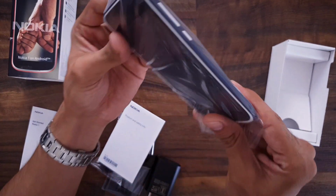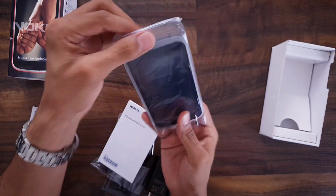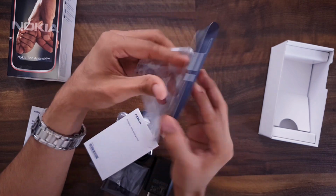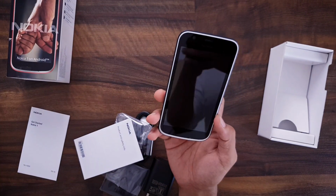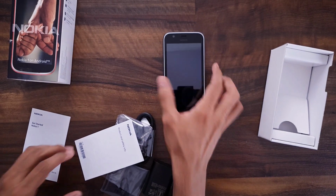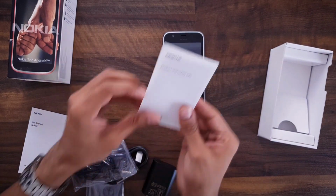Okay, so first up we have our phone. This is a blue variant of the same. Also this comes in a red variant as well, I think. Let's go ahead and keep it aside as of now. I'm gonna talk about it later.